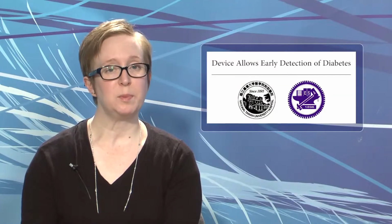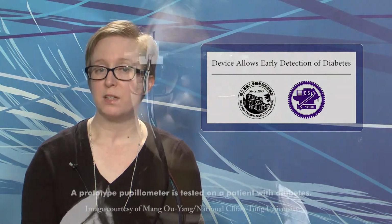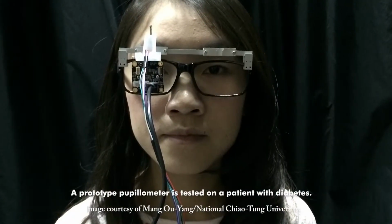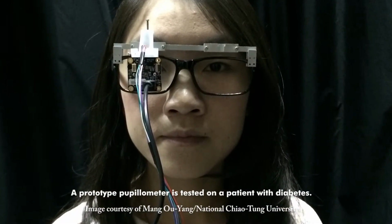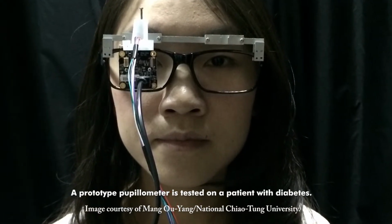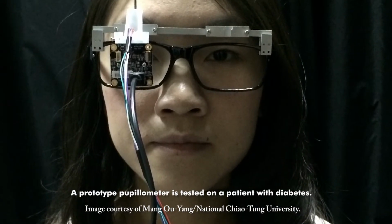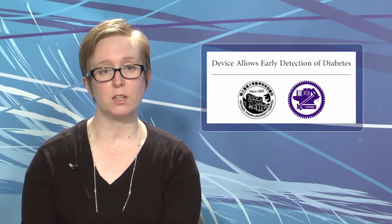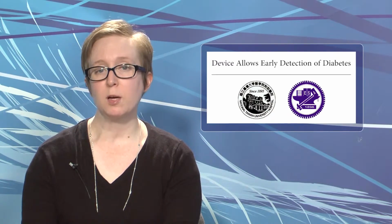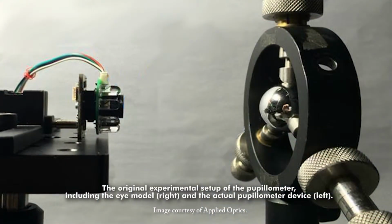Earlier detection of a diabetes complication is now possible with a new optical technology. The new technology, developed at National Taiwan University Hospital and National Chiao Tung University, is a compact device that attaches to eyeglasses and features IR LEDs and a CCD camera. During physicians' appointments, it monitors the pupils to detect the earliest signs of diabetic autonomic neuropathy. This common complication affects the nerves that control vital organs, including the heart and gastrointestinal system.